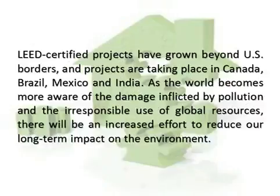LEED certified projects have grown beyond U.S. borders, and projects are taking place in Canada, Brazil, Mexico and India. As the world becomes more aware of the damage inflicted by pollution and the irresponsible use of global resources, there will be an increased effort to reduce our long-term impact on the environment.